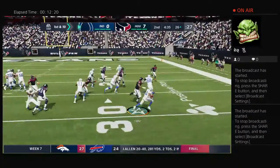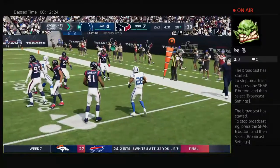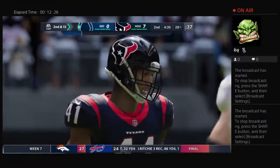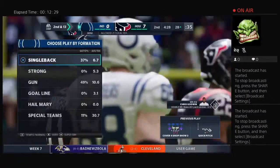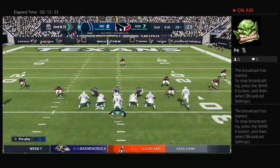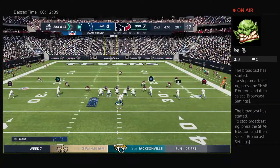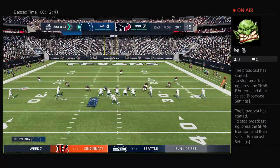First and 10, Taylor now. And he'll lose yardage here, going down back at the 28. That's going to wind up a loss of a full 3 yards on first down. This defense has really flown around in the first half. They've gotten to the ball carrier before they can really get started. The offense is going to have to come up with something else in order to try and get this running game going.